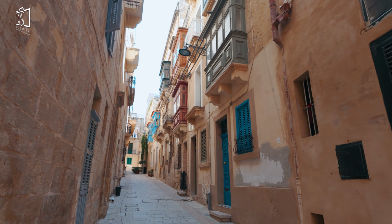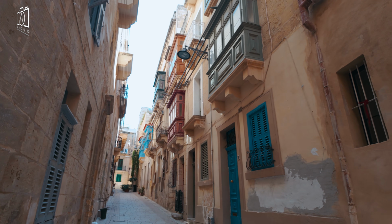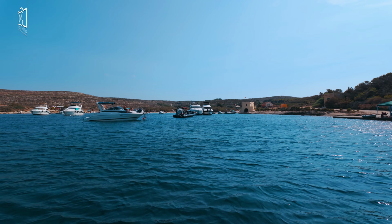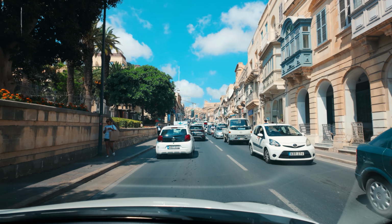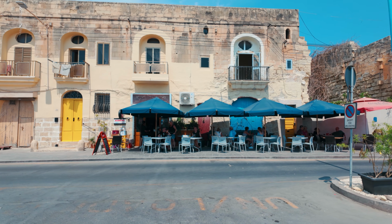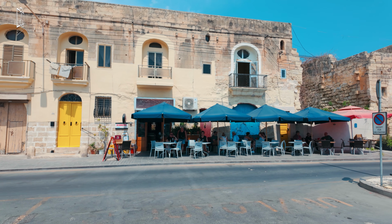I found Malta to be a very safe destination, even as a solo traveler, with low crime rates and a welcoming atmosphere. Walking at night in tourist areas like Valletta and Sliema is fine for women traveling alone, but they should be careful on quieter streets.